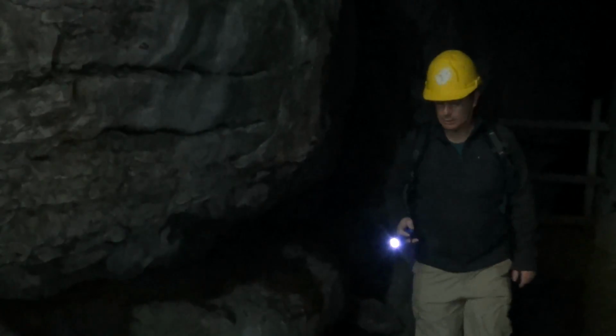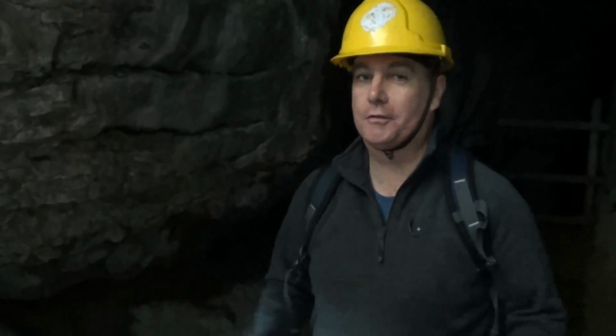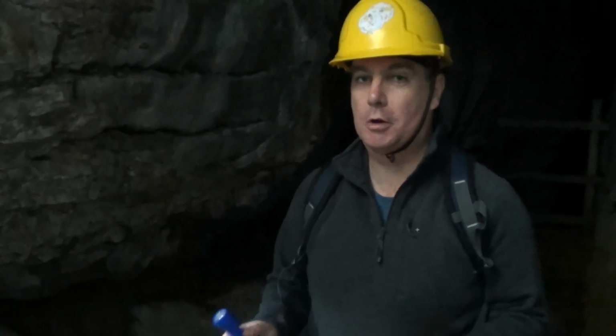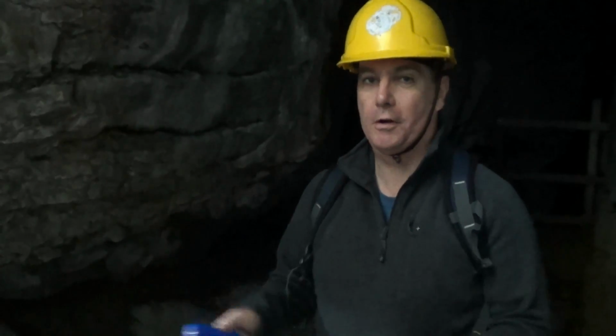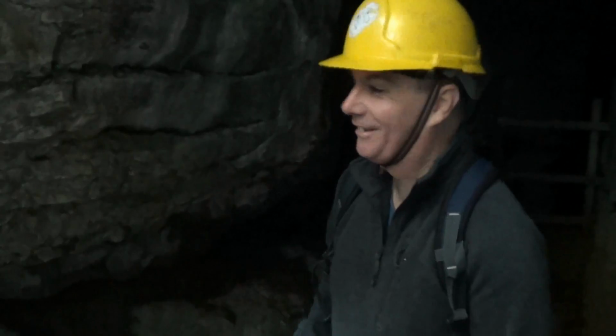It is getting very cramped in here actually. I don't think I'll go any further, so I'll head back out the way I came. Well, that was fun, but I really couldn't have gone any further. But I'm sure those who don't mind crouching down in caves will find this a wonderful experience. Well, that's Stean Gorge.